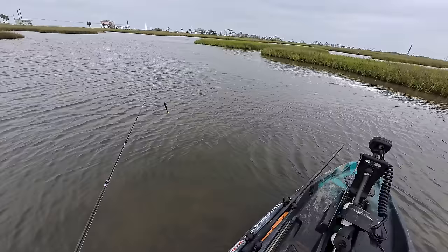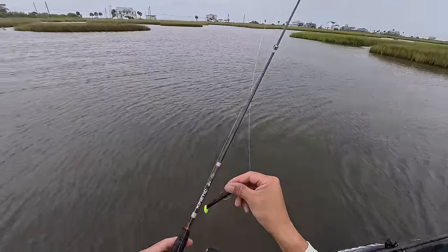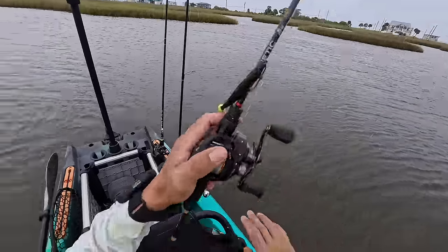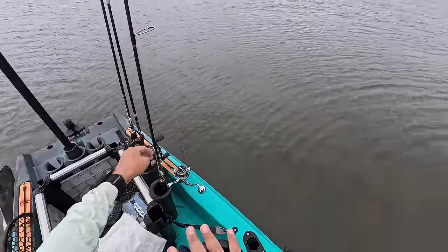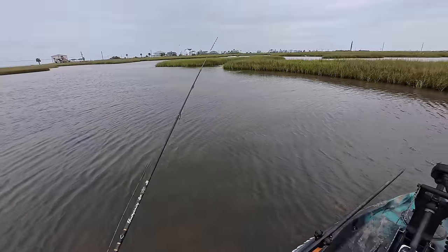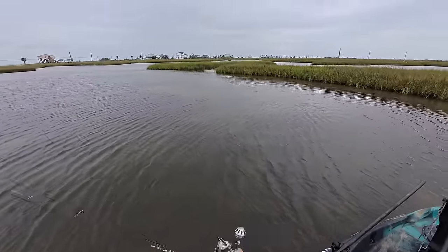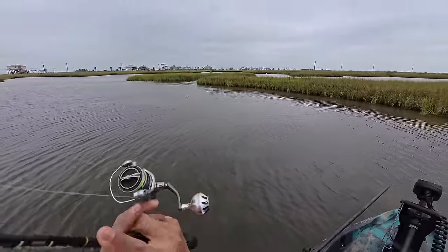So we're going to continue pushing along. Hopefully we'll find a few more of them to be able to catch. I'm pretty excited to be out here on the kayak, so let's get started, see what happens. Oh yeah. There's about three or four of them. And you can see the shrimp. Oh no.